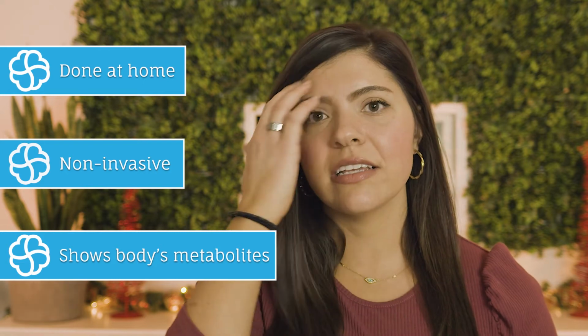I like to use the Dutch test myself for 3 reasons. The first one is that you do it at home. The second one is that it is non-invasive. It uses urine, so you're not getting blood or any needles or anything like that. And the third reason is because it shows you your body's metabolites. So it shows how your body is metabolizing those key hormones such as estrogen, progesterone, cortisol, and your androgens. By doing blood work, you're missing out on viewing those metabolites to see how your body is using those hormones.